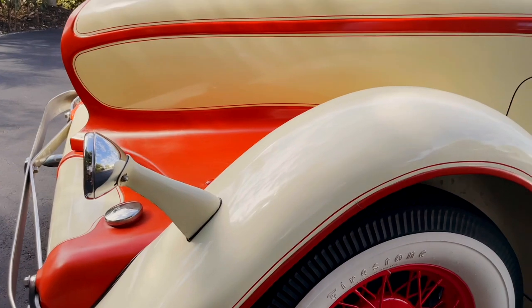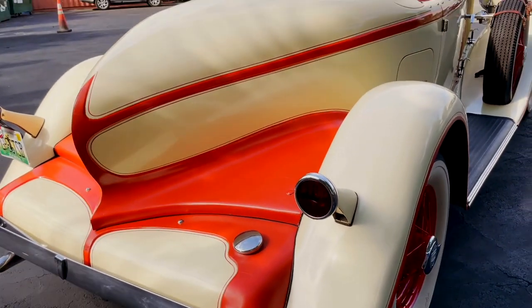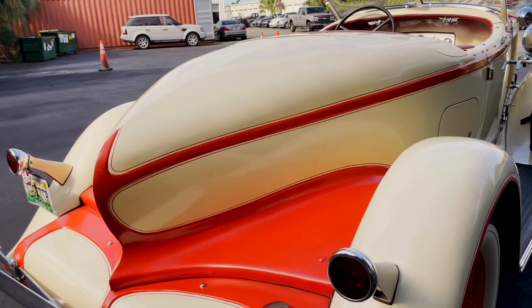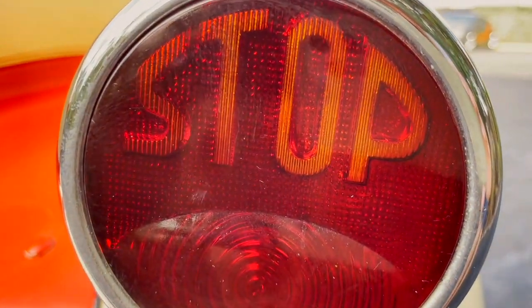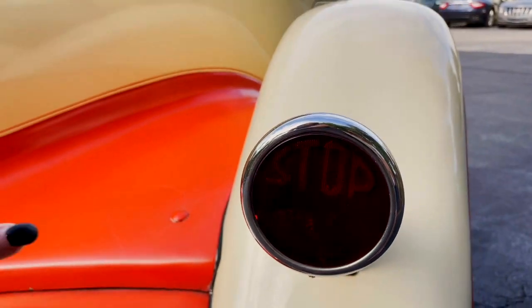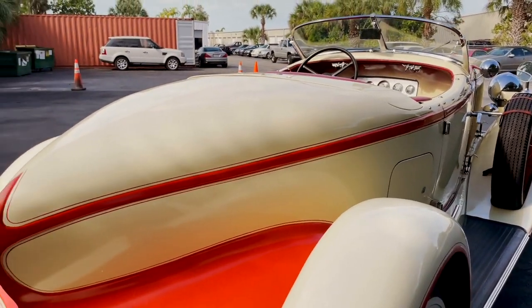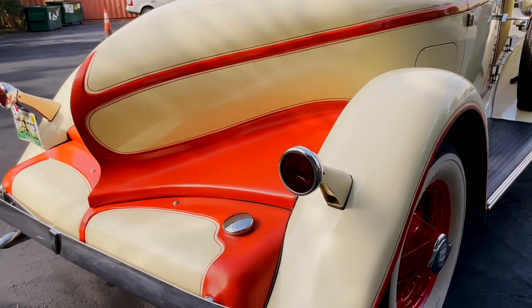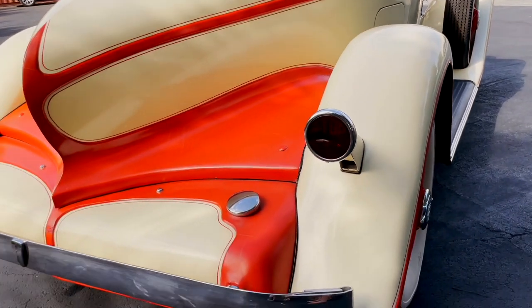Really great condition overall, the whole entire car. It's such a beautiful car. On the back, you've got your lights right here. You've got your start stop, you've got your brake lights. I think it's really cool they say stop on them like that. Very neat. You've got your boat tail on the back. Super cool. I mean, it kind of looks like a boat too, and it's such a unique shape and design.